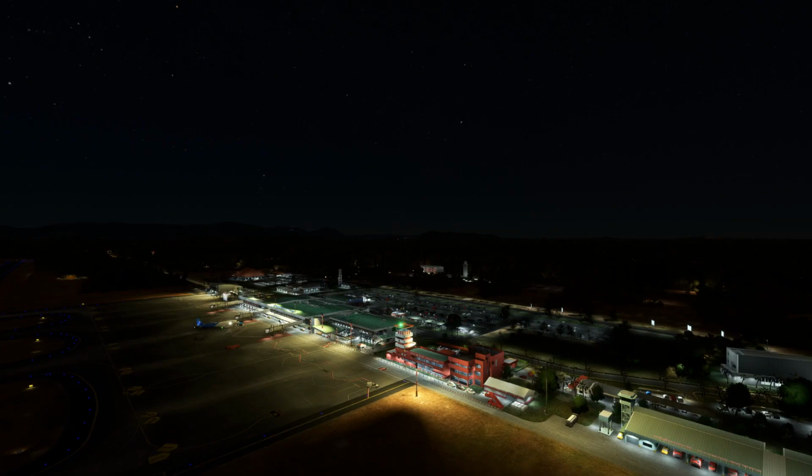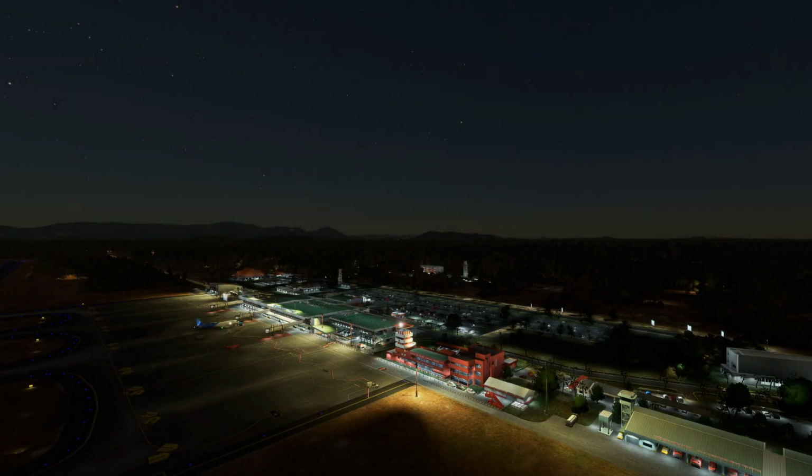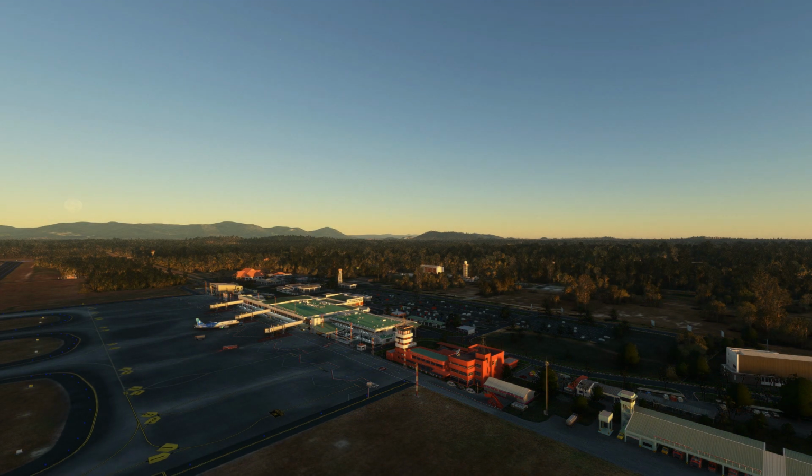So that was night time. Let's bring the dawn up. So 6:35 in the morning, as you can see, the sun's coming up behind us, and you have the sort of semi-red glow on the buildings here, which looks quite nice. This is a nice scene.